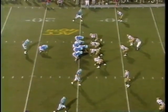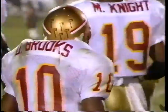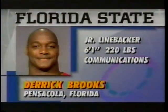Leon Johnson, the freshman from Morgantown, North Carolina, number 12, is at tailback. Thomas keeps it on to the 33-yard line, and that's plenty enough for the first down as Derrick Brooks makes a stop on him. Derrick Brooks, number 10, the linebacker on the outside, has to play off a blocker. He just throws him to the ground, comes back and makes the tackle on Mike Thomas. What an active linebacker, Derrick Brooks, 6'1", 220. Tough to block him out of Pensacola, Florida.